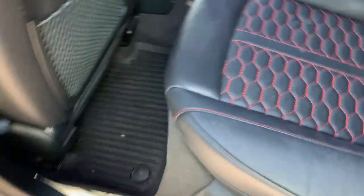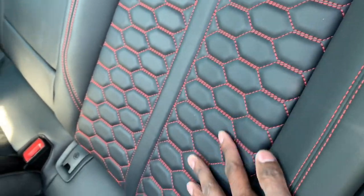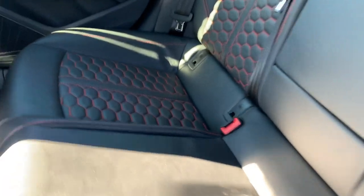I'm not an Audi man, but these things are definitely sleek. We got the carbon fiber right here, red stitching. Man, look at them seats, bro. These are the exact same Lamborghini seats, bro. This is the exact same pattern that they got in a Huracan and stuff. That's crazy. That joint hard. Just in the console looking like.